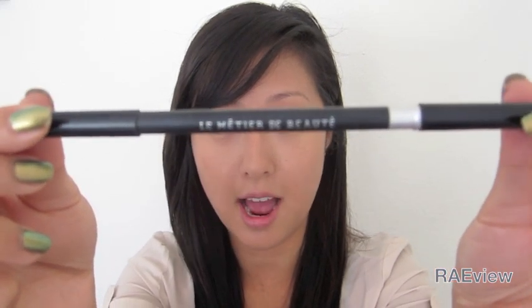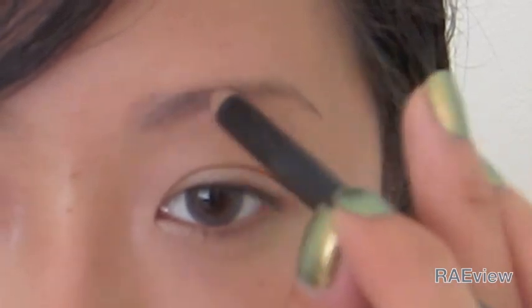And I was going to fill in my brows using my Chanel Brow Kit, but for some reason I seem to have misplaced it, and I really cannot find it at the moment. So today I'm going to be using my L'Amitié de Beauté Fawn Eyebrow Pencil.